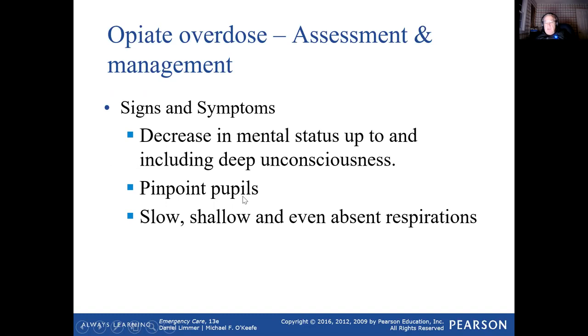What does pinpoint pupils mean? It means that the black part of your eye becomes like a dot instead of big. If you looked at your eyes right now, you have big pupils, especially if you're in a darkened environment. Pupils are the thing that opens and closes and regulates the amount of light. So if you're in a dark environment, it opens up more to let more light into your eye. Your pinpoints will become very tight, very small.